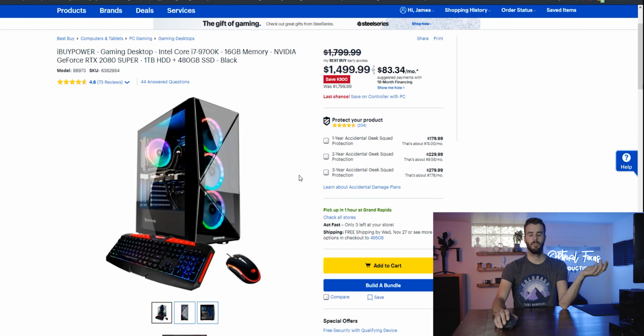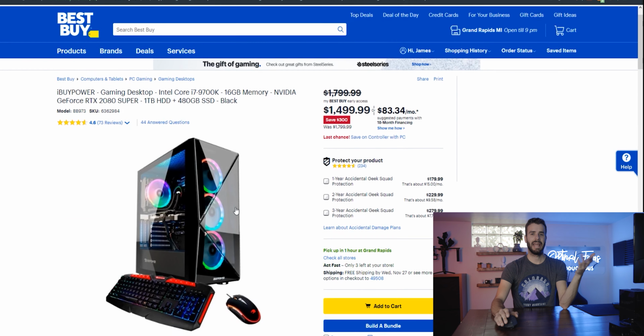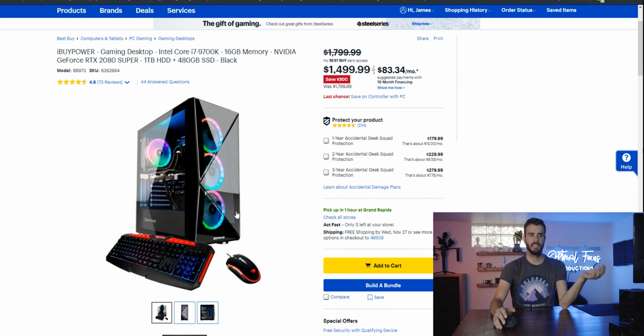Next up, it's a little over double the price, which is fine. It does have really good specs in it. You know, it has an 8-core i7 9th gen, 16 gigs of RAM, a 2080 RTX card. It's got good specs. And then obviously with a desktop, you can upgrade it at any time. So for a pre-built, it's not bad.